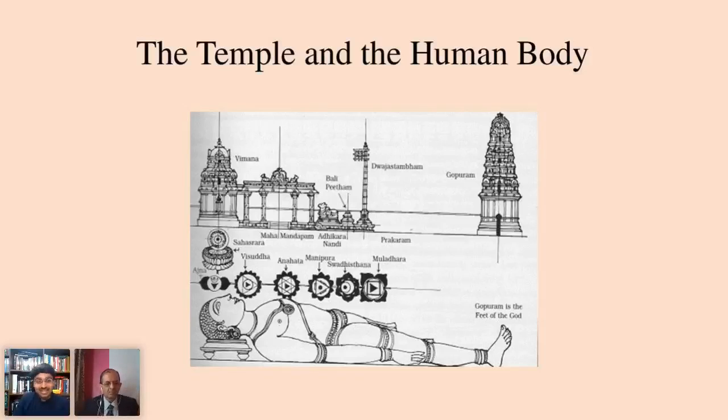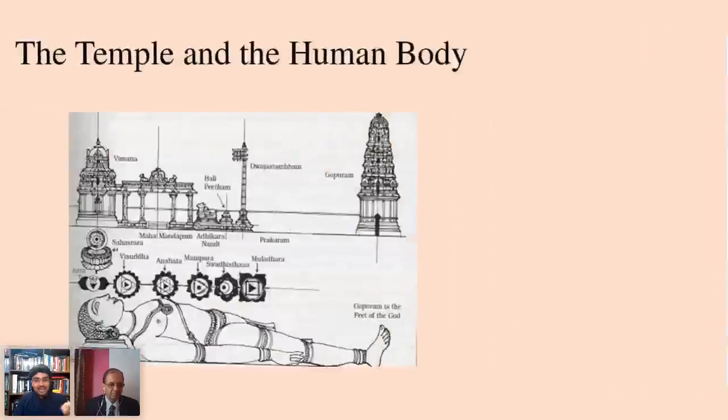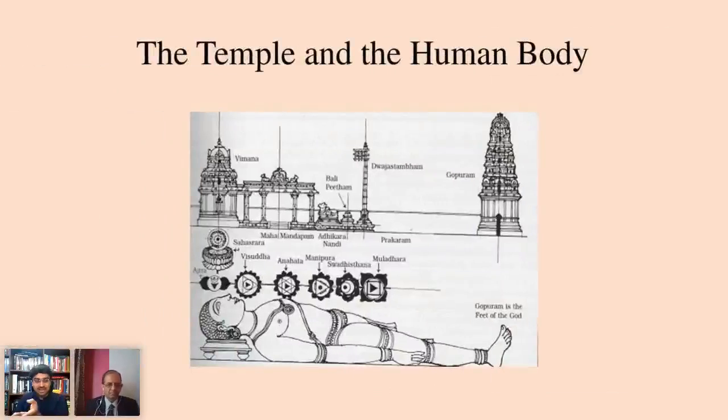I'll need at least 35 hours to get into all of these details. Like I said, I'm doing a separate course to delve into details of all of these. So that's about the latitudinal structure, the horizontal structure of the temple.